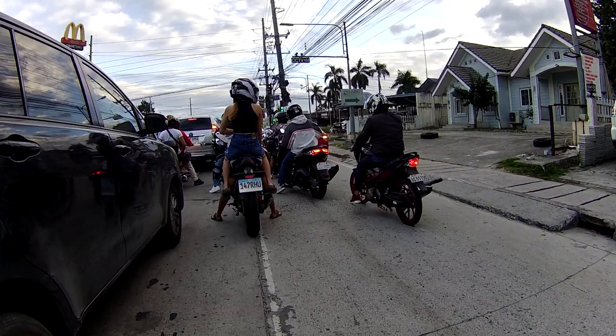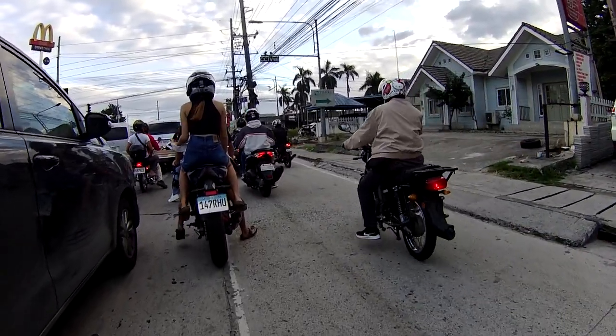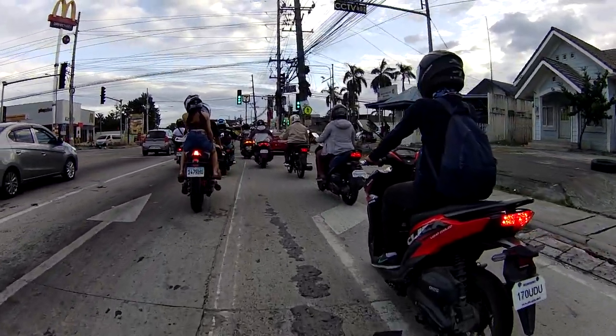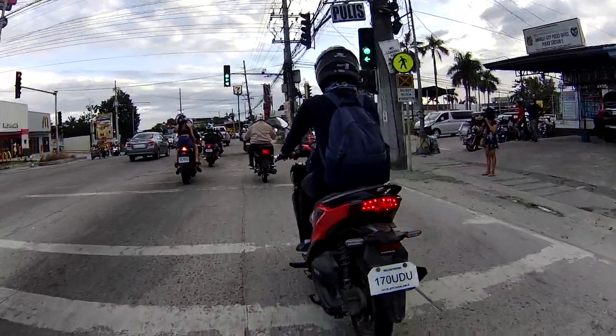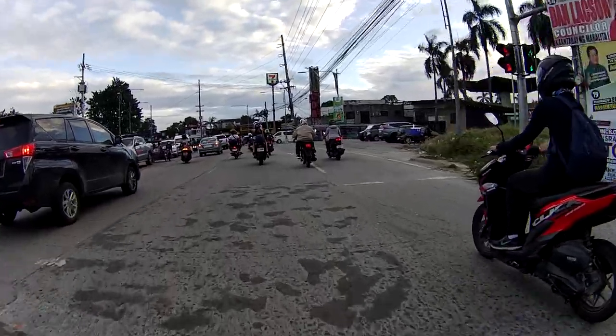All right, let me see if I can see what road this is. If you ever need help or anything, there's a police office right there on the right with that blue tarp, blue roof. It's an Angeles City Police thing there, but I'm not sure if it's tourist police or regular.